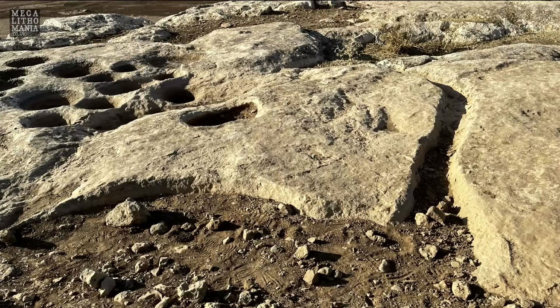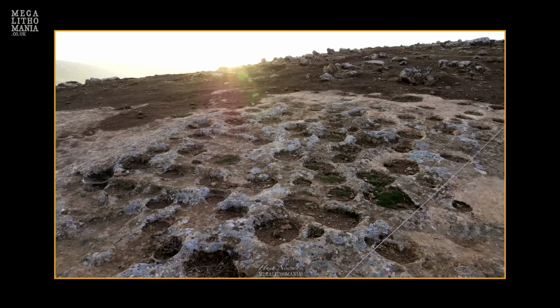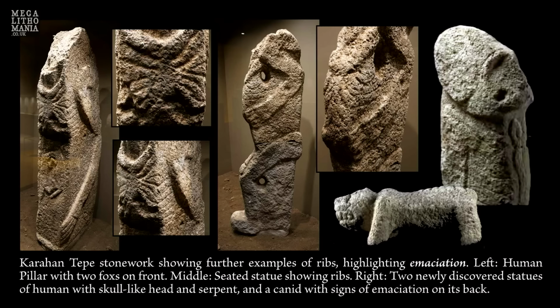These are the first real cut marks ever discovered at an ancient megalithic site, long before the ones in Britain, for sure. We have serpent channels cut all over the place into the rock, and more cut marks just above the main enclosures at Karahan Tepe. But we have other strange things happening here. We have lots of almost very skinny statues with ribs showing like emaciation, as though there's some kind of starving going on, or some kind of poverty, or there's not enough food and things like this.